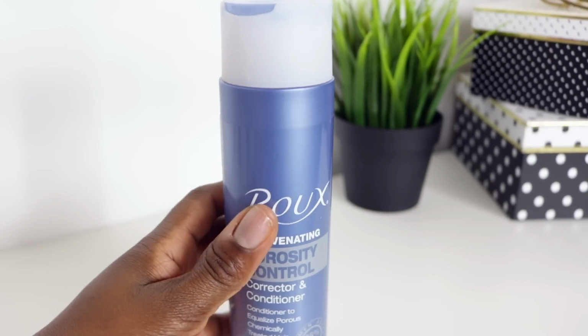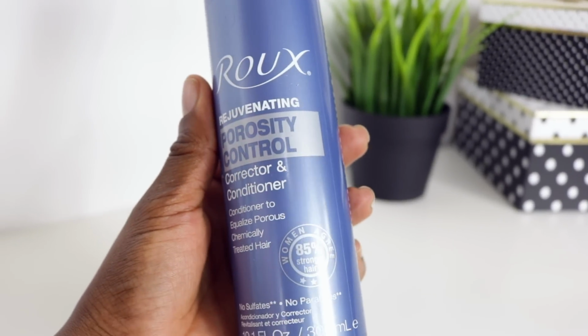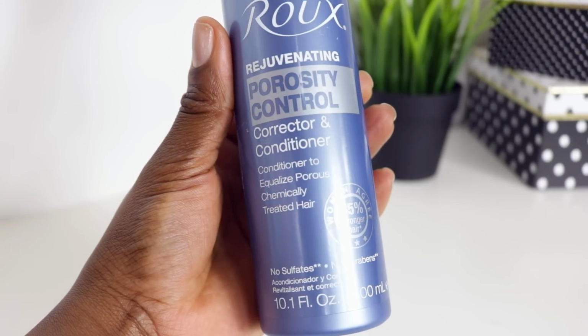So the first thing I do prior to relaxing on relaxer day is I use my porosity control, which is this product right here. You can get this at Sally Beauty Supply Store. This stuff is amazing. So it's a corrector and conditioner and has a low pH. So I coat my hair with this all over, not on my roots though, just on like my previously relaxed hair all the way down to my ends.